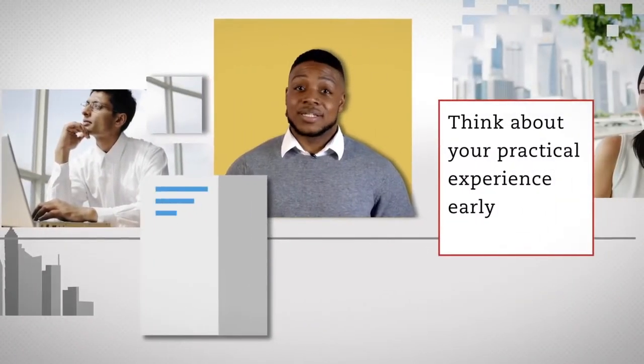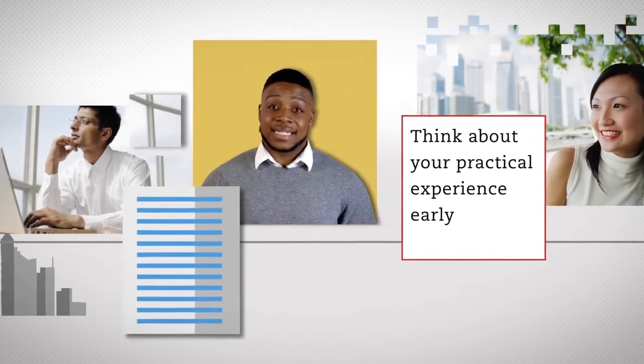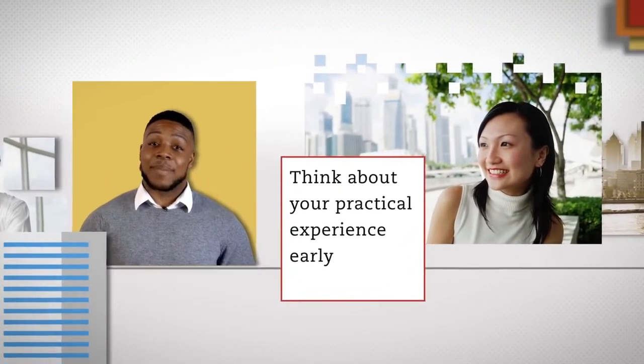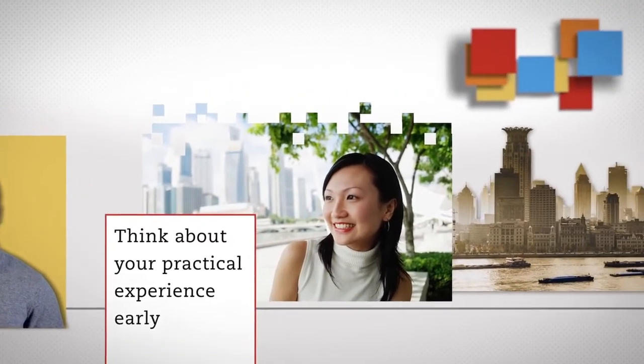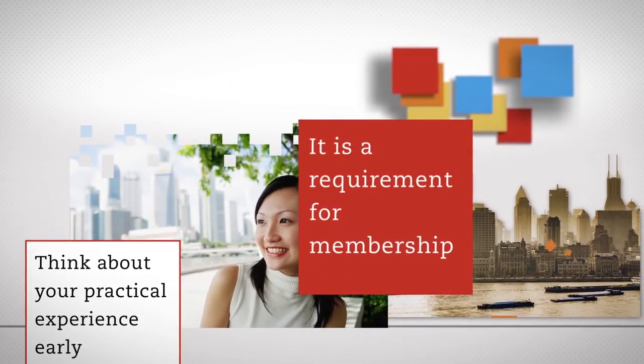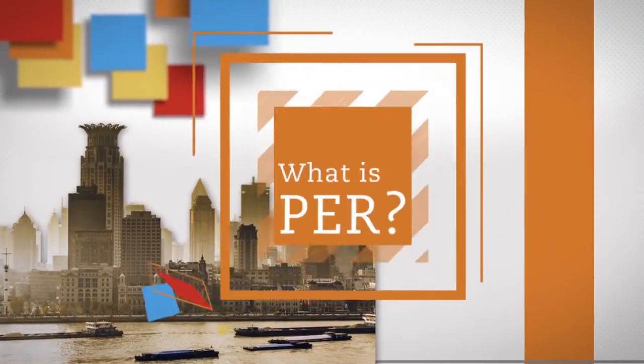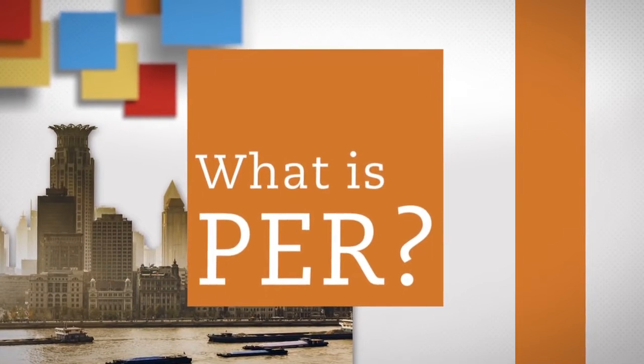Think about your practical experience as early as possible while studying, and ideally complete it at the same time as your exams. Along with exams and the ethics module, it's a requirement for membership and using the ACCA letters after your name. What is PER?